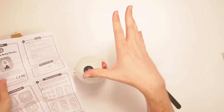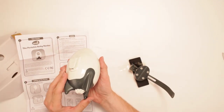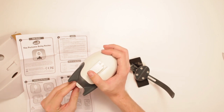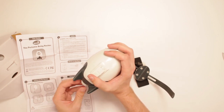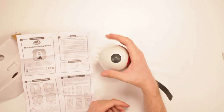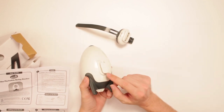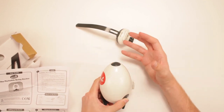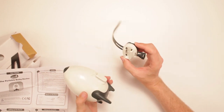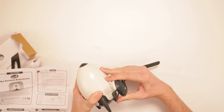Warning, this is not a toy. Whoa, what'd I do? Okay, so I gotta install the batteries first. I gotta unscrew this, and then I'll be rocking and rolling baby style. I shouldn't be twisting and moving things when I gotta put batteries in it. Okay, so I'm gonna put batteries in it. I'll be right back. All right, so I got the batteries in there. There's a screw down here. You undo that, and then you pop that open, and then you put the batteries in. No problem.